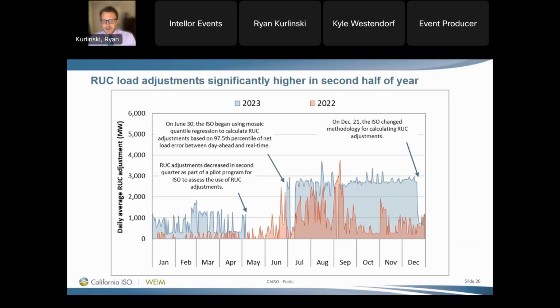And they began to calculate the RUC adjustments to try to cover uncertainty that may materialize 97.5% of the time. So to cover the 97.5th percentile of net load error between the day-ahead and real time. And so we see in the second half of 2023, using this Mosaic quantile regression set to cover 97.5% of uncertainty, that significantly increased the RUC adjustments in 2023 compared to 2022, and especially here in the fourth quarter, October through late December, those RUC adjustments were significantly higher in 2023. And we'll talk about in the next slide, the implications of that were just increased costs, mainly through bid cost recovery.